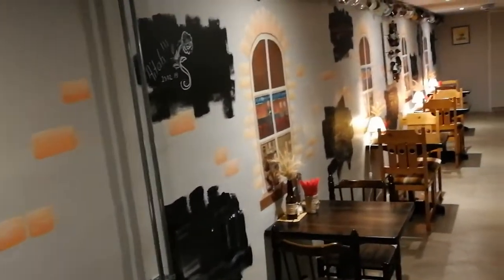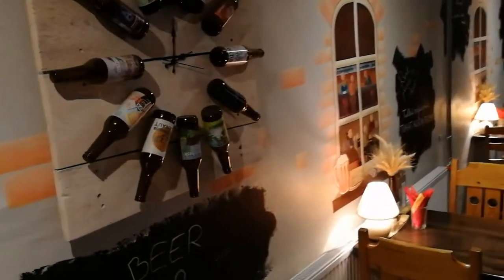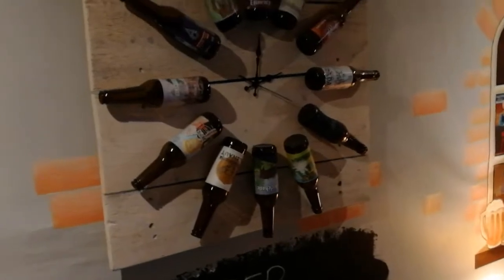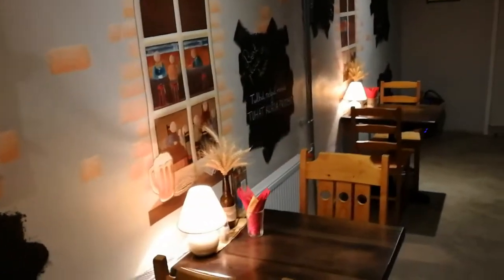So some nice artwork on the walls here. We just kind of skimmed over it earlier, but let's just take a closer look at this, because I think it's kind of something that we should appreciate. Every so often you'll come across breweries like this where there's been a lot of work put into the surroundings and stuff. So there you've got your beer bottle clock. That's pretty damn cool, I have to say.